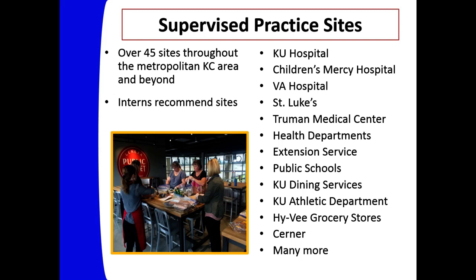On the right of this slide is a list of some of the different sites that are available. If you'd like to know more, I'd be happy to send you some of our more complete lists. For clinical rotations, 6 of our students go to KU Hospital. 4 of our students go to Children's Mercy Hospital, and I try to reserve those spots for students who really have a pediatric interest. A couple of our students go to the VA hospital, and then we have interns at St. Luke's on the Plaza, St. Luke's East, St. Luke's South, as well as Truman Medical Center. So those are our clinical nutrition sites.